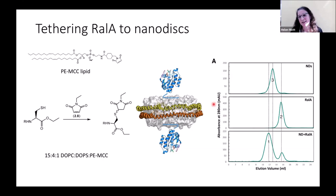And then when we add RAL, we can see that we actually end up seeing the nanodisc RAL complex, and then we see free RAL because it doesn't all get incorporated. So this isn't completely efficient. Okay, so the spectra of the nanodisc bound RAL look actually pretty good, and we were able to assign them.